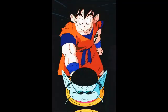Coming in at number 2, we have... Now this might surprise a lot of you, but I think even more effective than Kamehameha, but slightly again, is King Kai's interplanetary communication.